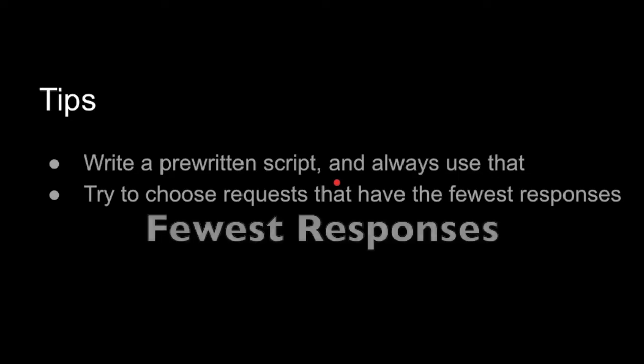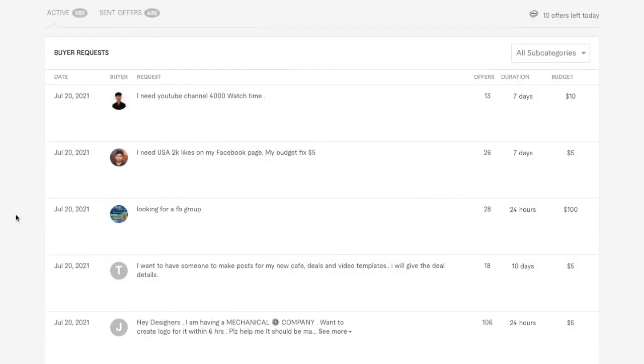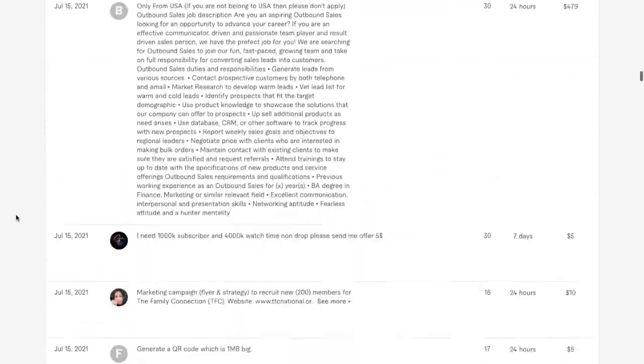So some tips: have a pre-written script and always use that. You can copy and paste this script every time you respond to a new request. Also, try to choose requests that have the fewest responses, as it gives you a better chance to compete if you have less competition. So, now let's look for a job we're interested in.